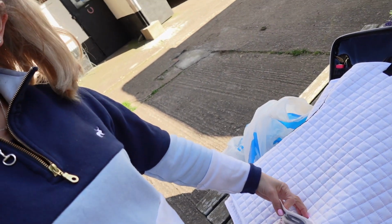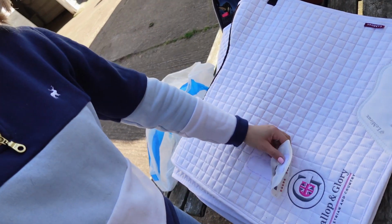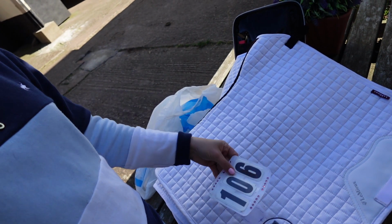So yeah, I've sewn Velcro on so that my numbers, if I can pull it off one-handed, can just go on any saddle pad quite easily. And I haven't got to keep changing the safety pin, which is just going to make my life so much easier. So that is another good job done.